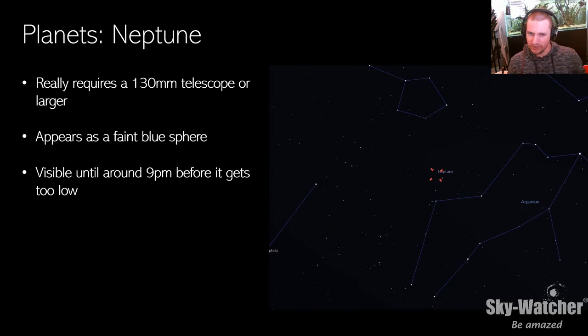If you've got a telescope for the holidays, viewing Neptune is a good way to kind of stretch its legs. It's in a good position in the sky right now for the early evening, but it does start to get low and you lose it at around 9 p.m. So you've got probably a 2 to 3 hour window of nice viewing for Neptune right now. So Neptune's a great planet to get out and view right now as well.